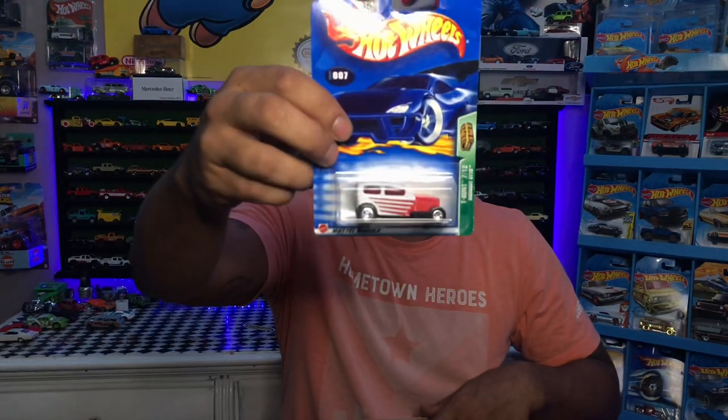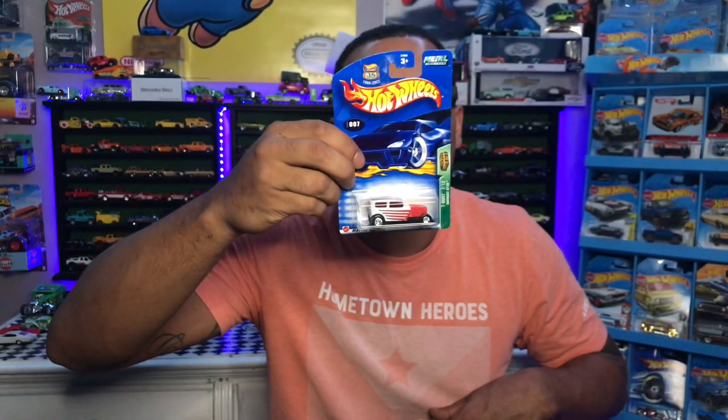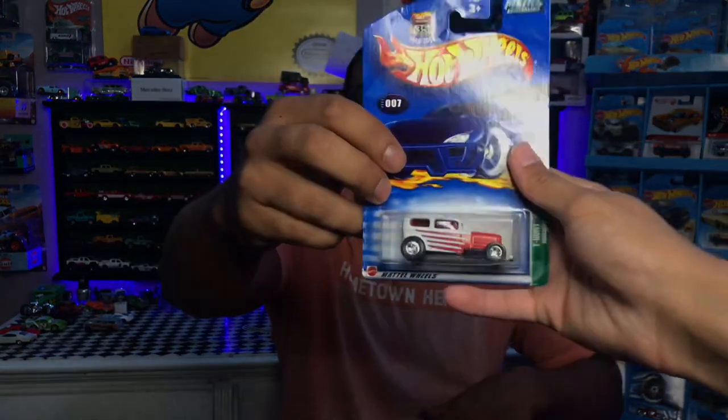And the next thing we got is another eBay purchase. This is a treasure hunt that I picked up. This is Midnight Auto. Let's see, I like to see what year this comes from. This is from 2003. Wow.